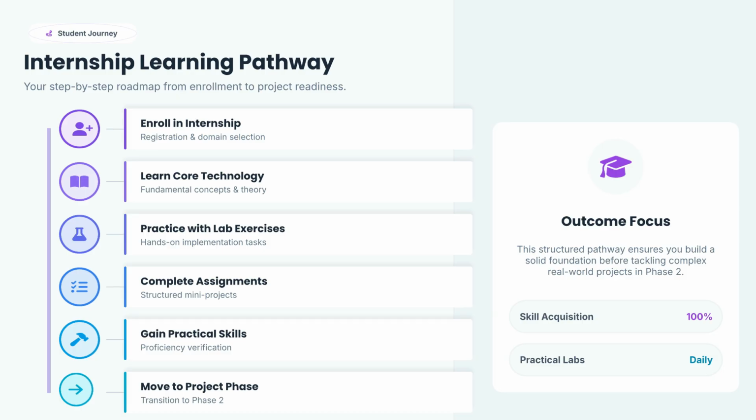The steps include enrolling, learning core technology, practicing with lab exercises, completing assignments, gaining practical skills, and moving to the project phase. This focuses on 100% skill acquisition through daily labs.